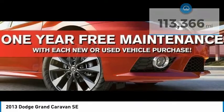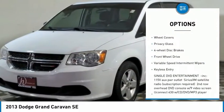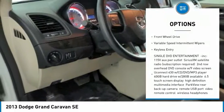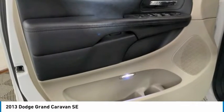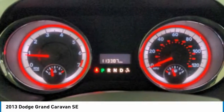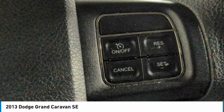This vehicle has less than 115,000 miles. Here are some of this vehicle's great options: tire pressure monitor, heated mirrors, traction control, stability control, wheel covers, privacy glass, four-wheel disc brakes, FWD, variable speed, intermittent wipers, keyless entry. Wouldn't you look great in this vehicle? Stop in today and see for yourself.